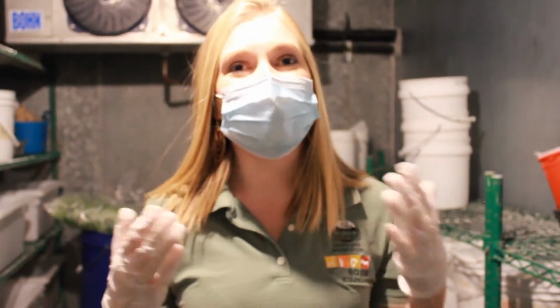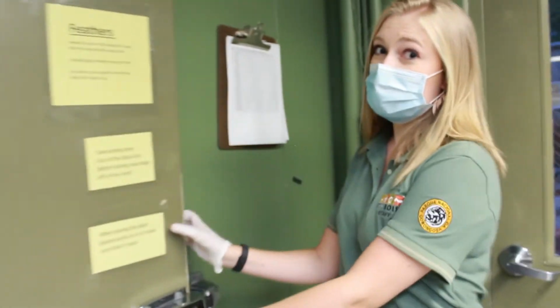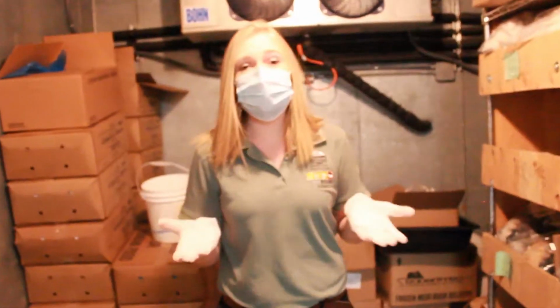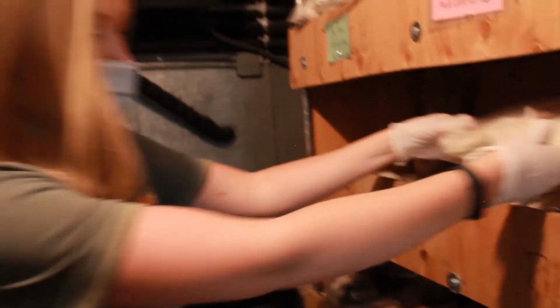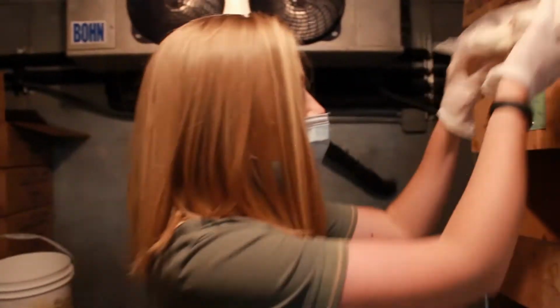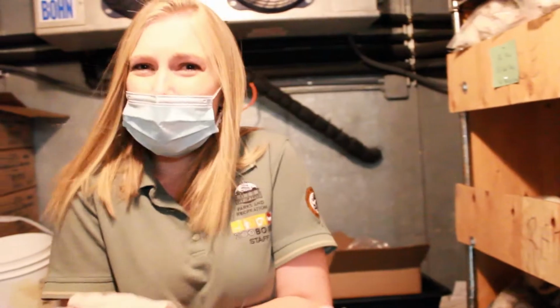Alrighty, and now we're going to take a look in our freezer to see some other animals that we can feed out. Might want to grab a coat for this one. It gets a little bit chilly. In here we have what we call whole prey, which means other animals that we feed out to our carnivores. Some examples include rats, smaller animals like mice, and even bigger animals like guinea pigs. Alrighty, I'm getting a bit cold. Let's head back out.